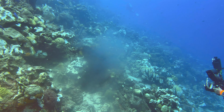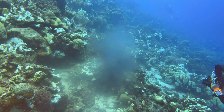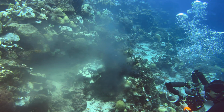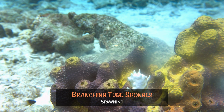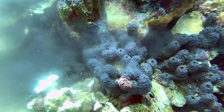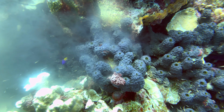Okay, this one is going to take some time, since A, we got a lot of awesome footage, and B, it happened over half an hour across the entire dive site. These are branching tube sponges spawning. The foggy clouds are actually millions of gametes that get released en masse to increase their chances of being fertilized and landing on a suitable place to grow.